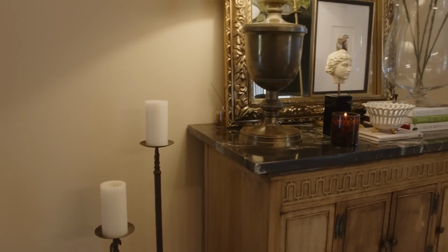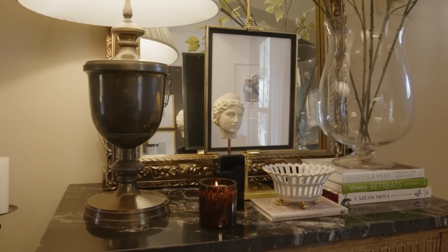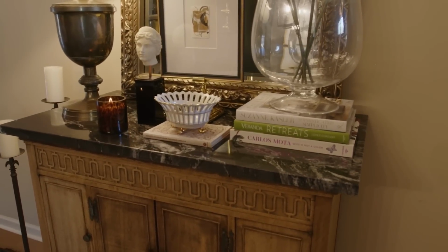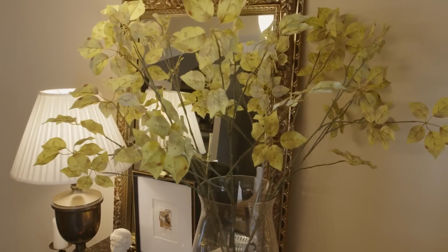I always think the entryway should also set the tone for your house. I love books. I love the Votiva red currant candle. I love the greenery. I just wanted it to be a mix of everything we love. And I love the modern piece of art. That was a gift from a dear friend. And obviously a mirror so I can look at myself before I leave.